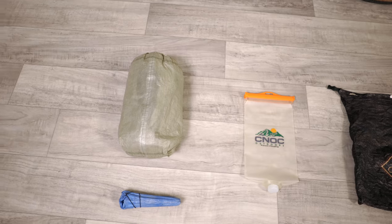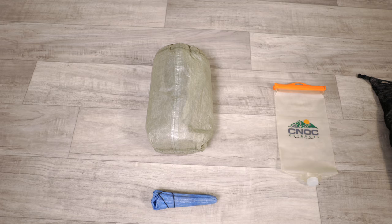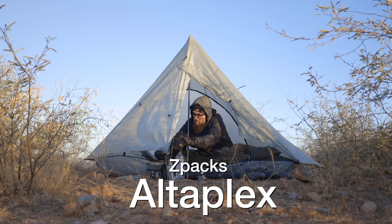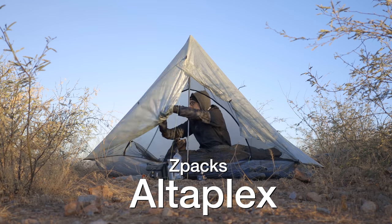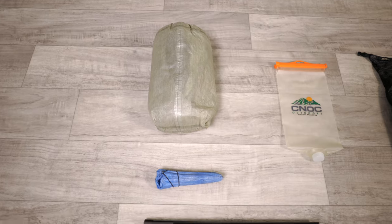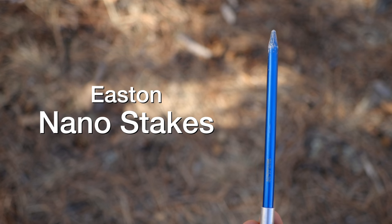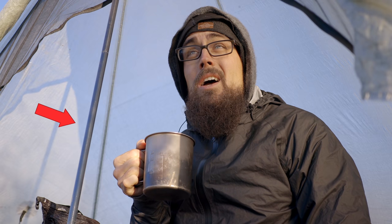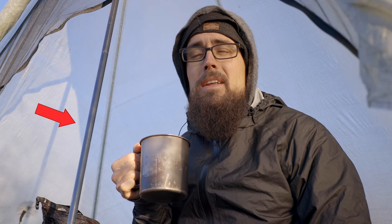So first off, what I'm going to keep inside of my frame bag is going to be my shelter, which is a Zpacks Altaplex DCF shelter. It's the same one that I use when I do all of my backpacking. Along with that, I have a set of 10 Easton Nano aluminum stakes and a 60-inch carbon fiber tent pole. And that is made specifically for the Altaplex.